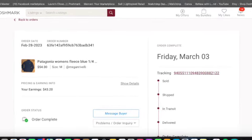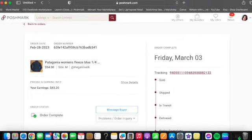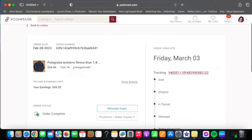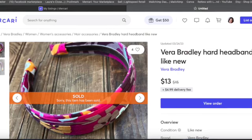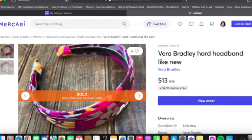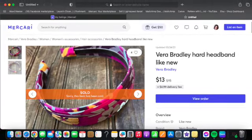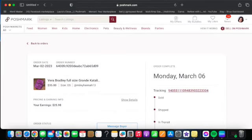Patagonia fleece. Always, that was less than a week online. That's a no-brainer for everybody. If you see Patagonia, buy it. Then I had this headband. It was actually something out of my closet. I wore it once and it just wasn't me, so I flipped. That was actually on there probably for a year. Nobody wanted that. But it was $13 on Mercari.